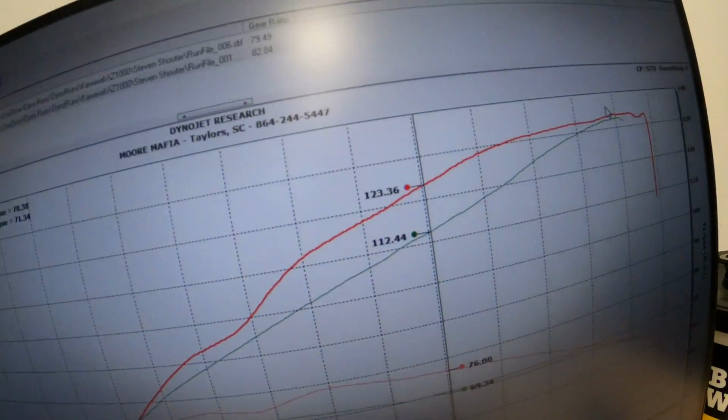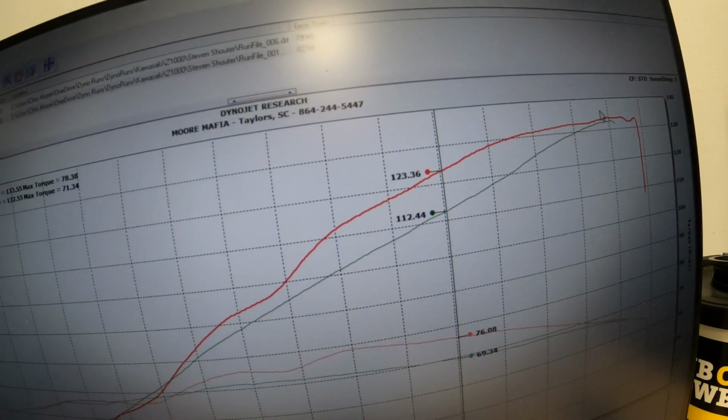I told you guys these things are restricted from the factory. It's like that on pretty much all the new bikes. Every single one of them you get, they've got restrictions in them to keep the bike from wheeling, to keep it from, I guess you'd say, holding the power back to make the bike smoother and easier to ride. We can open that up for all the real riders out there who want to unlock all the horsepower.